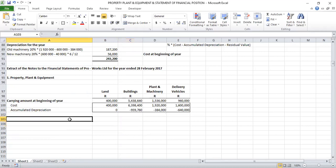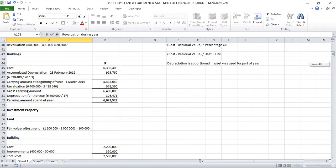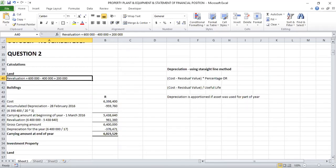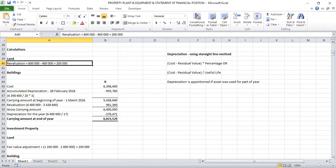Then we'll have a revaluation during the year. There was a revaluation on the land and a revaluation on the buildings. On the land, we found the revaluation to be 200,000. And on the buildings, I don't think they will examine you on the revaluation of the buildings. They would usually only examine you on the revaluation of land these days. The building revaluation was 961,360.